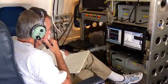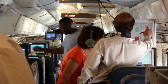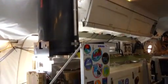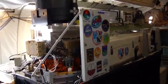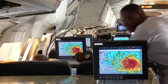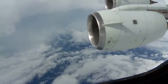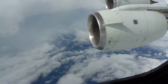The scientists, I think, are very excited. They're learning some of the things that they had never seen before. We are, for the first time, observing all phases of the hurricane development, rapid intensification, and then de-intensification. So I don't think we've seen that before.